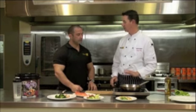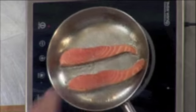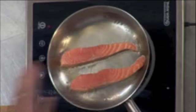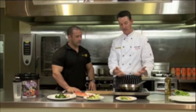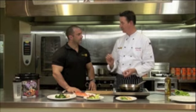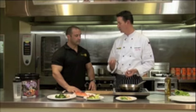Just once. Just need to cook it once. Just let it cook, and when the moisture starts to come up on the surface, you'll see the moisture start to surface there. It's the same as when you're cooking a steak. When the moisture starts to come up, just give it one turn. And salmon's okay to serve a little bit under. Yep. Personal preference, but you can serve a little bit under, so it's still nice and juicy.